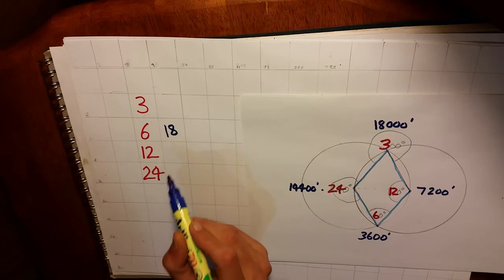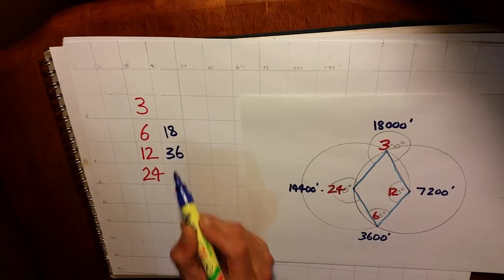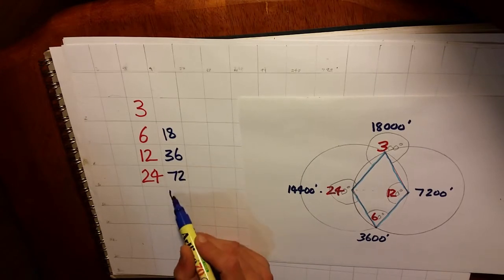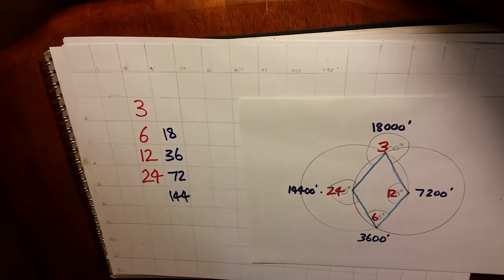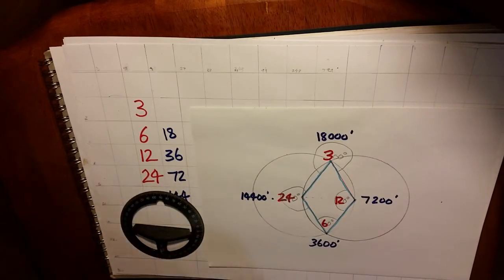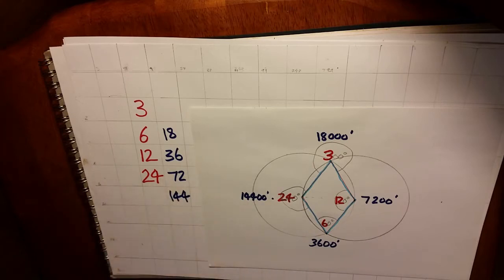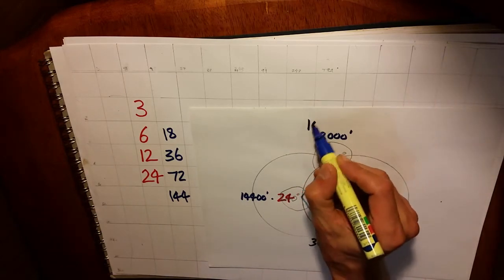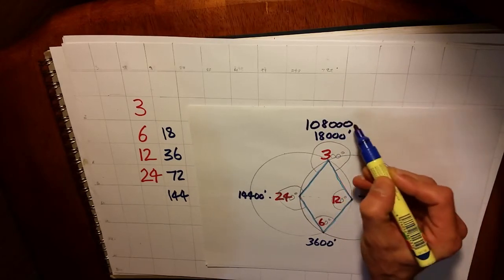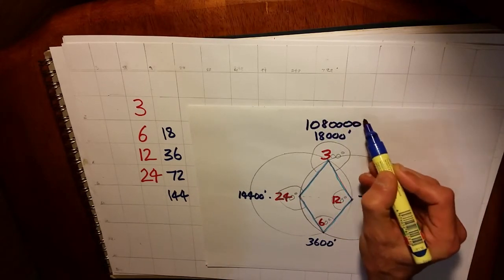Now, I want to apply 18, 36, 72, 144, and we're going to just drop down one box when we begin here. Again, 360 degree compass, each degree 60 minutes. Each minute is made of 60 seconds, just like how we do in timekeeping. So that turns out to be 1,080,000 minutes.